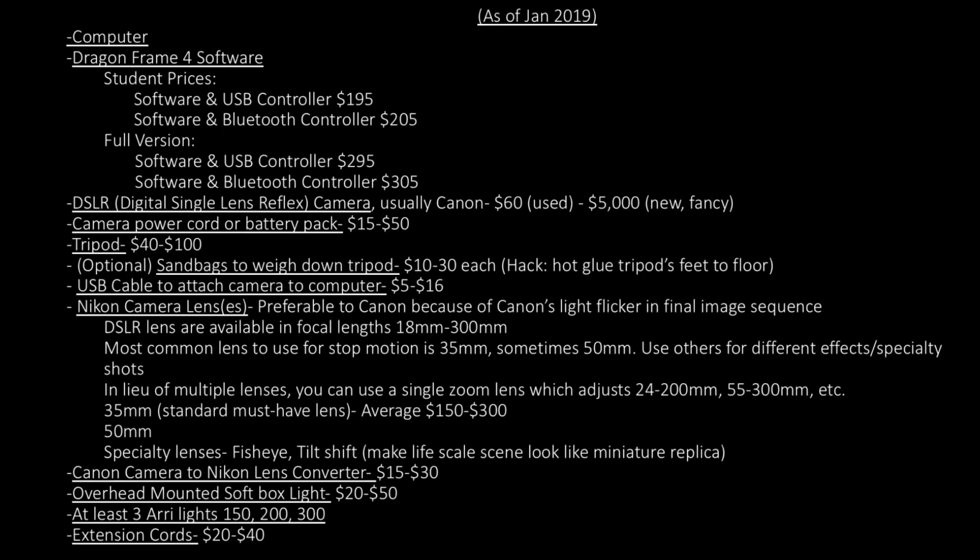So if you're using a Nikon lens with the Canon camera, you need a converter to attach the Nikon lens to the Canon camera. And I got one for like 15 bucks. Not a big deal.